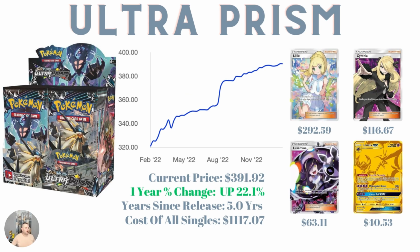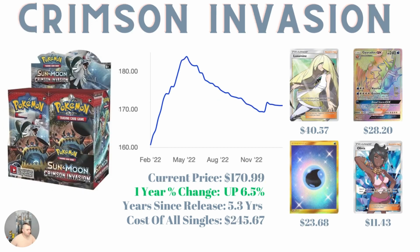All right, moving on. Ultra Prism. This one has had a very nice increase, 21.1% over the last year, currently sitting at $391.92. As you can see, the cost of the singles is $1,117.07. So there are quite a few nice cards here, which helps when you have an almost $300 card in the Lillie. You have Cynthia sitting at $116. Lusamine, if I'm saying that right, $63.11. And then you have the Lunala GX Gold card, $40.53. But when you have that big card like Lillie, well, the prices are going to go up for sure.